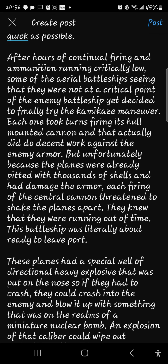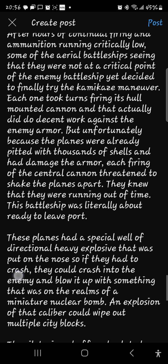And this would pretty much mean that Arsenal X would have to spend hours and hours taking their planes back, repairing them, and all sorts of trouble. And by that time, that battleship, if it got out to open waters, would be unstoppable. Arsenal X would have to spend a couple weeks fixing each plane and getting it back up and ready to use again. This was pretty much Arsenal X's last attempt to stop world domination from this enemy.